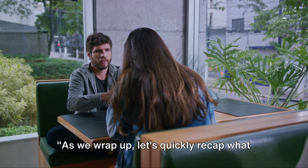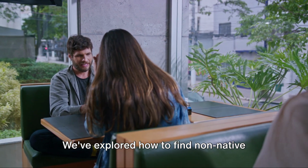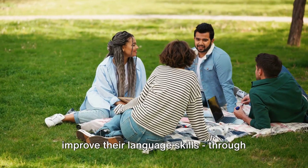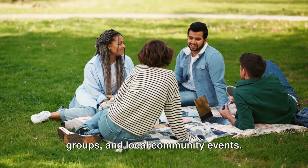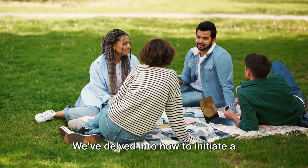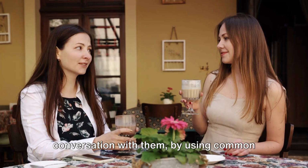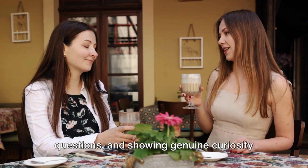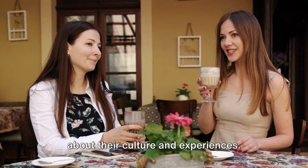As we wrap up, let's quickly recap what we've learned today. We've explored how to find non-native English speakers who are also looking to improve their language skills through language exchange platforms, social media groups, and local community events. We've delved into how to initiate a conversation with them by using common topics of interest, asking open-ended questions, and showing genuine curiosity about their culture and experiences.